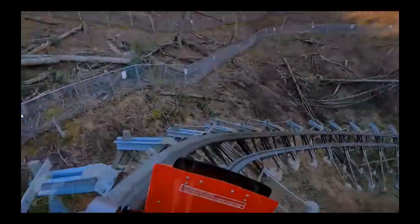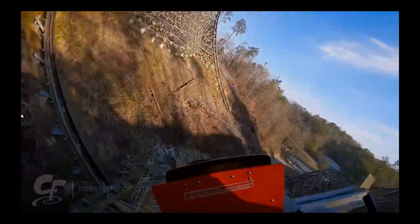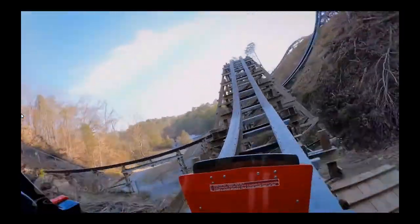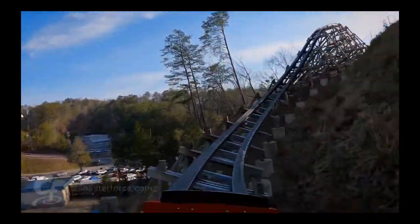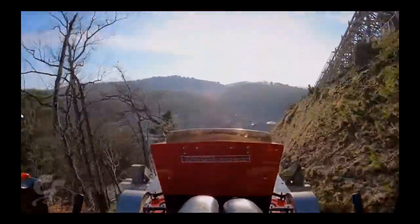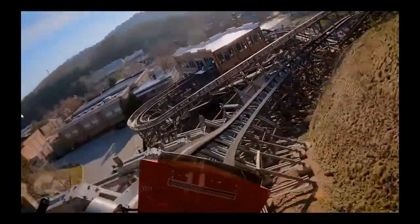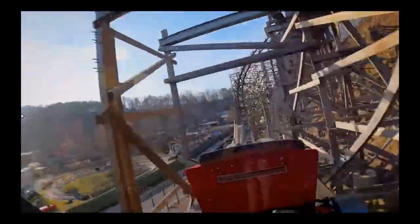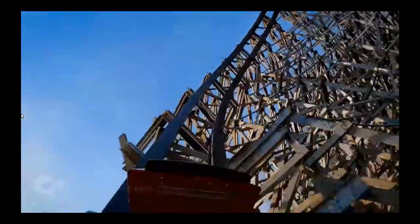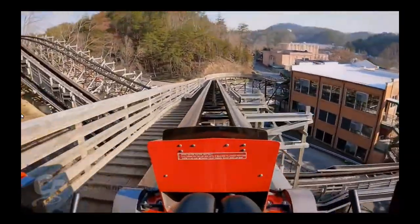So once you actually get into the queue line, there's some nice theming. It's not like Disney or anything, but there's a couple hot rods and some car parts. There's actually a really cool effect where the door is kind of opened and you can see these flickering lights, and it looks like the lights are not doing what they're supposed to, I guess is the best way to put it. I don't really know, I'm not a mechanic, but that was a cool effect in there.